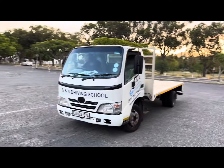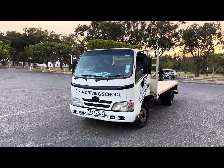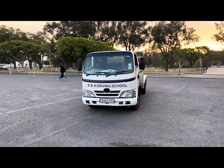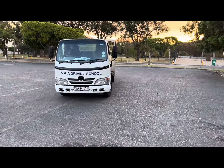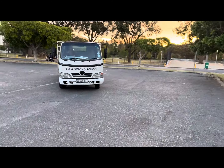Did you see already two and four? Fix your car and continue moving. I don't know, she already turned. Let us see. Because she was trying to do blind spot there, and the car is already going. You see there.